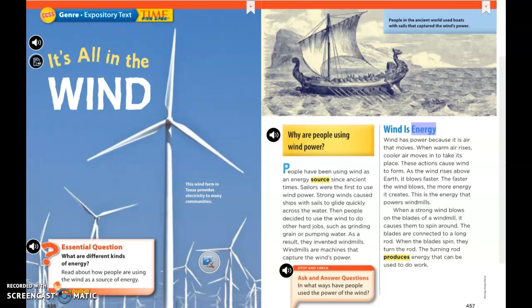Wind is energy. Wind has power because it is air that moves. When warm air rises, cooler air moves in to take its place. These actions cause wind to form. As the wind rises above Earth, it blows faster. The faster the wind blows, the more energy it creates. This is the energy that powers windmills.